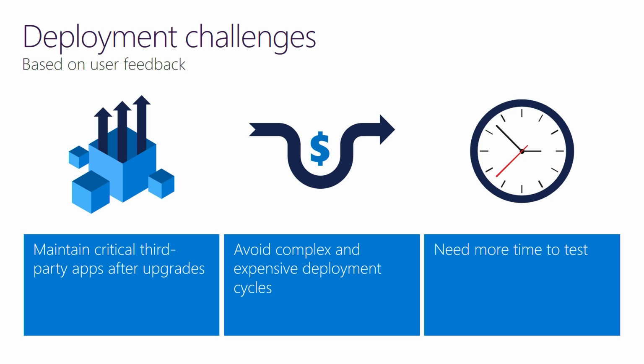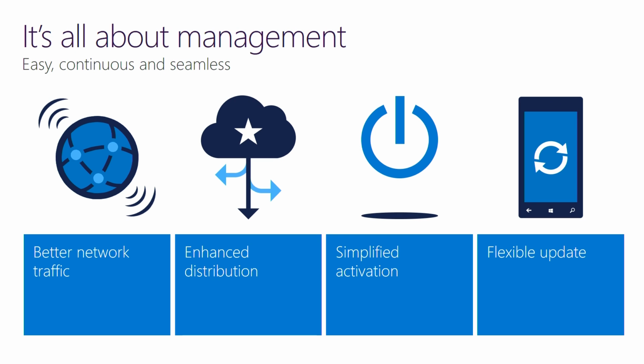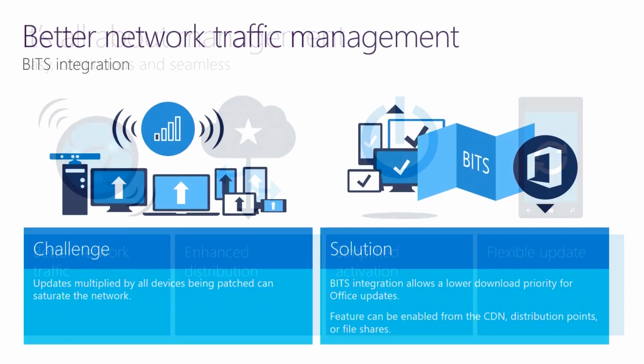So then, really the challenge is about management and how we improve management of the Office 365 ProPlus clients as well. There's a bunch of things that we're looking at adding to make that an easier process, a more continual process as well. Right down from very low-level things like being able to manage the network traffic a lot better, changing the way that we distribute the bits, simplifying the activation, and more flexible approaches around updates as well. So why don't we step through those quickly?